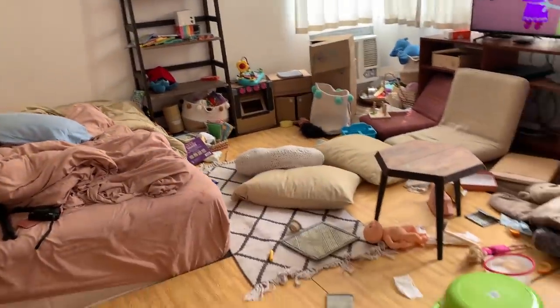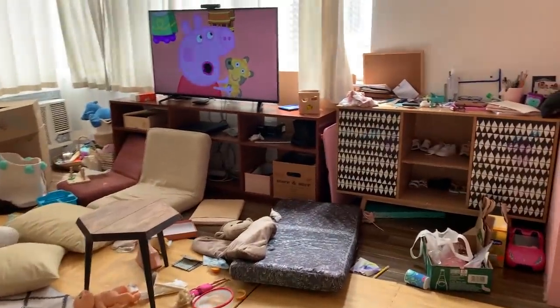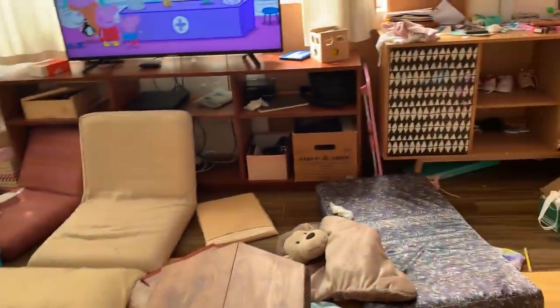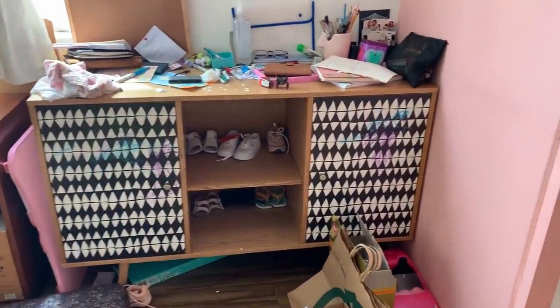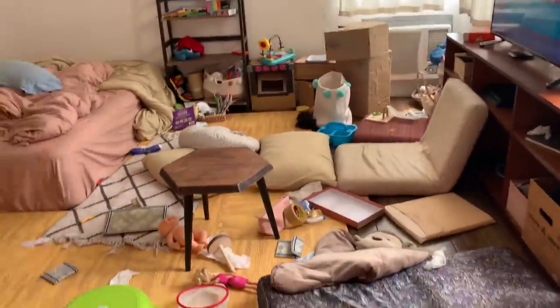Yes, the clutter is real, guys. I have excuses. We had guests over. I've been down, you know, everybody knows that. So none of us were in the mood to move around for a couple days. And then we had our cousins over, so the kids were just busy playing.